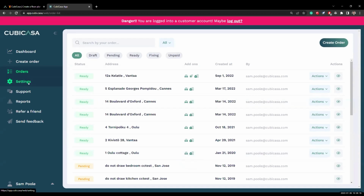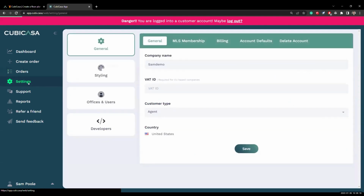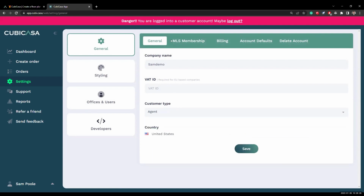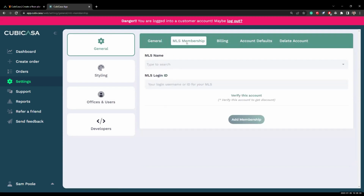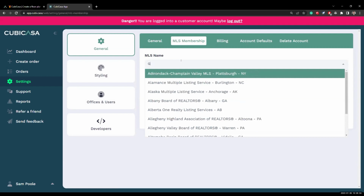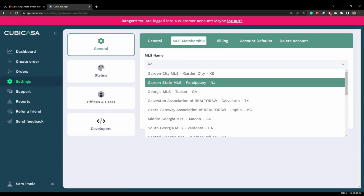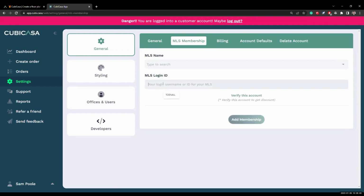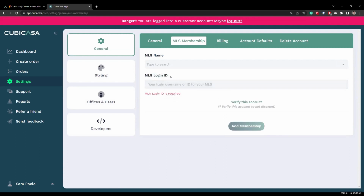As far as the settings and adding the MLS, going back to the original topic, you can see a customer type. Agents and appraisers, as they belong to MLSs, have access to the MLS membership tab just here. When we click on that, all you need to do is select that you're part of Georgia MLS. Select your MLS and then type in your MLS ID.